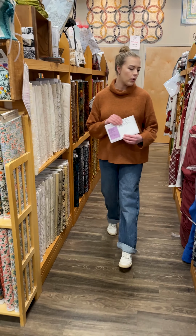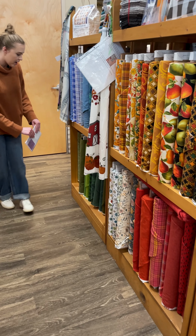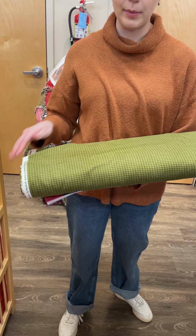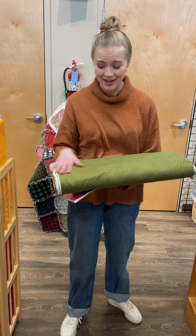Okay, and then we're going to walk through our flannels here. We do have a few new flannels mixed in here. I personally love the Moda flannels. This is from their Yuletide collection. We were able to get some more in. It's super soft. It wears beautifully. I made a quilt from this a couple years ago, actually. It was this last Christmas. And it still looks gorgeous and we love it.